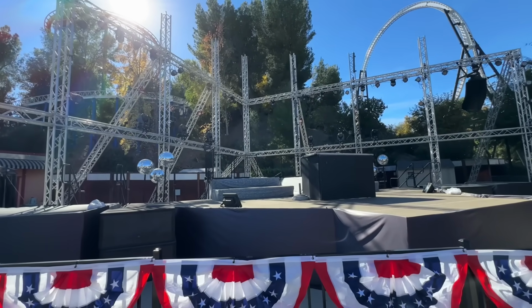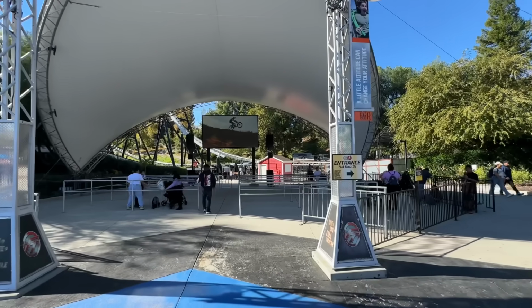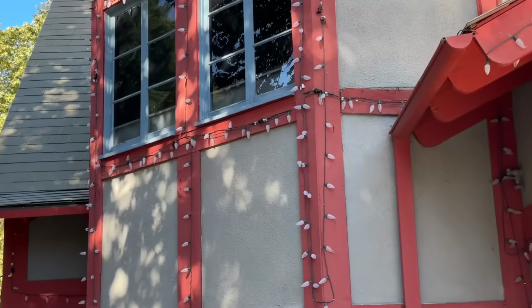I'm sure they're gonna start prepping for the holiday show that they'll probably have here. And not too bad of a wait for a Sunday here at Full Throttle. This is pretty rare. I was expecting a little bit more of a line. You can see right here at the Full Throttle Sports Bar, they have some Christmas lights up on the building.